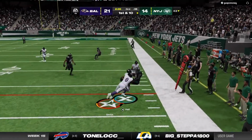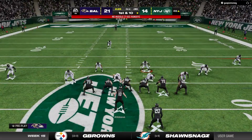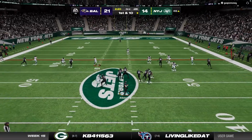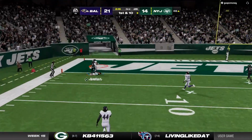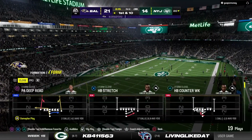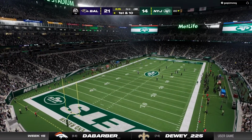This pass out wide to Hall. And he'll be taken down, but not before he works it past the 50. So in Raven territory now. Here's a 1st and 10 at the 46. There goes a deep ball, end zone. And it'll be intercepted. And the Ravens are going to get the football here as the ball will come out to the 20.